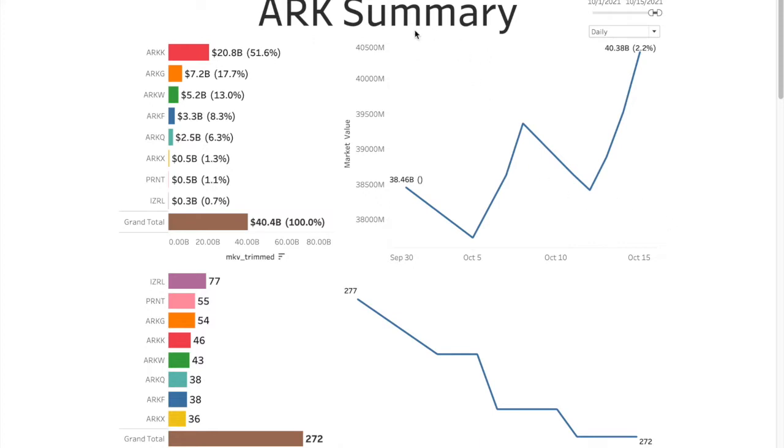This is the ARK Summary section where we keep an eye on the total market value that all the ETFs of ARK have. And then what is the combined trend looking like? So it looks like the trend is going up, which is great. 40.38 billion. It's back to 40 billion. It's nowhere near where it used to be in January, which is 60 billion, but good to see it going back up a little bit.